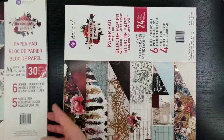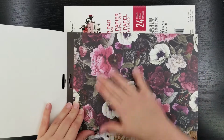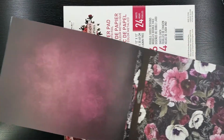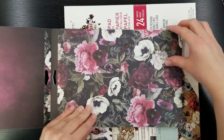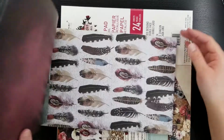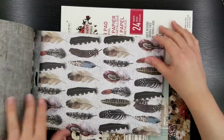So there's that. And then this guy, I'm going to have to open him up. So this is some more of that beautiful floral print, and then on the back is the burgundy. But like I said, this one, the A4, does not have the foiling. So if you do not like the foiling, and you don't mind the smaller size, definitely try the A4 size, because that is beautiful, but it doesn't have the foiling. And then you have the feathers, and on the back you have this turquoisey teal.